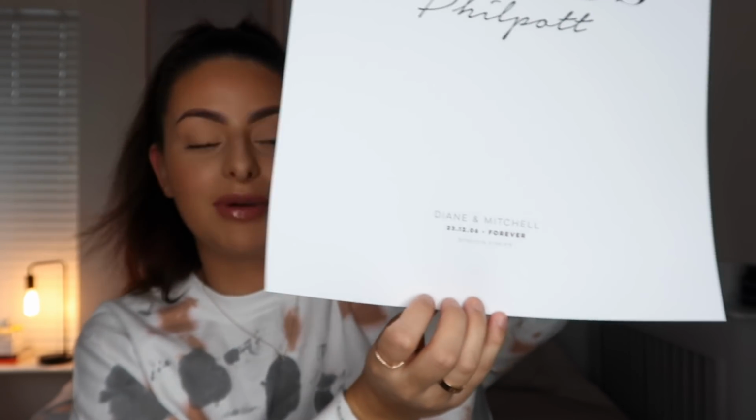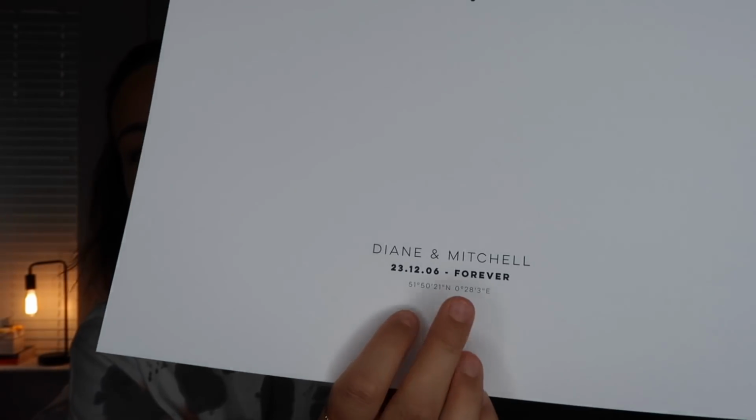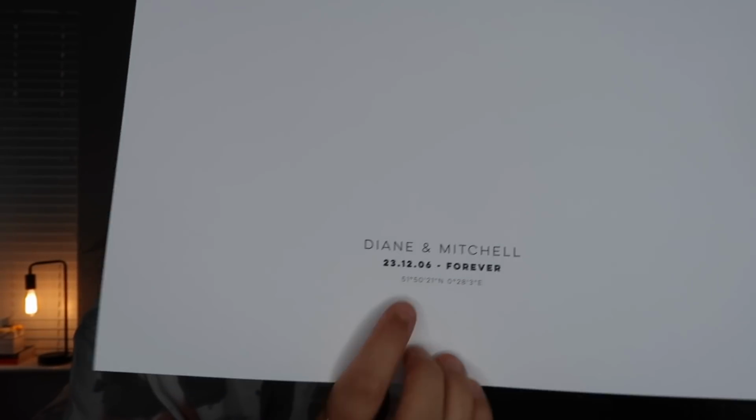So that means I was actually at their wedding, which was literally still one of the best days of my life. But anyway, I then put the date until forever because I thought that was quite cute. And then down here, I know it's super small, but there are little coordinates. So basically I just went online and found the address of the exact building that they got married in, and the feature in Desenio actually turns it into coordinates. Yeah, I thought that was super cute, and I know that they're gonna love this. I just thought it was a really nice piece for them to put in the lounge or something.